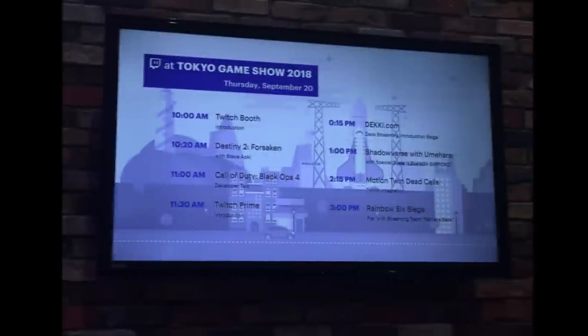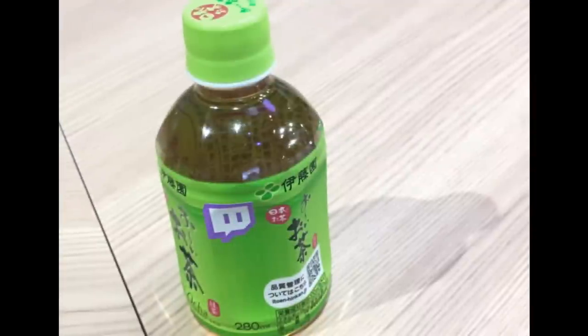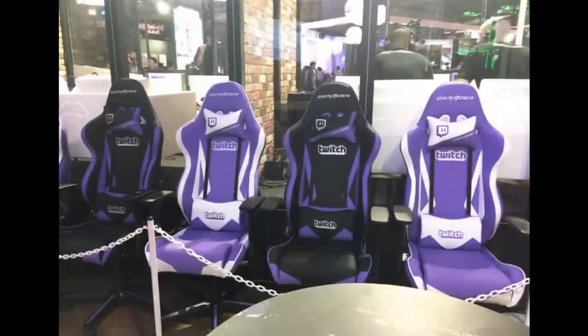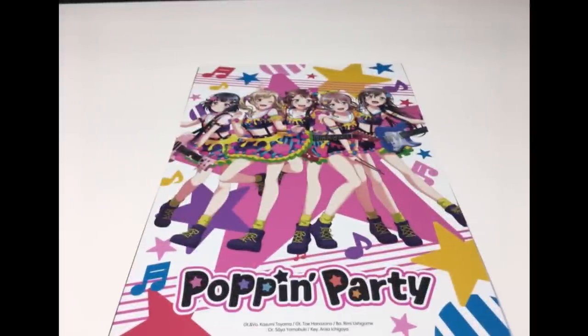Here's some pictures of the Twitch booth. There's the schedule for Tokyo Game Show. I got free green tea for entering the booth, and these are some DX Racer chairs that they were displaying. And this was before the live stream started. I was allowed to take pictures before any of the girls came up, but aside from that, no siree.